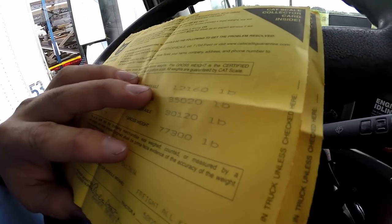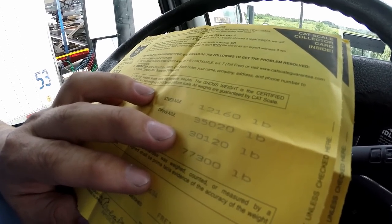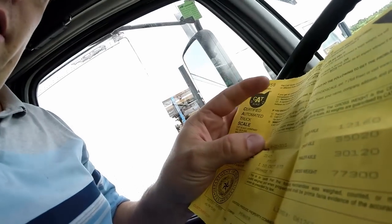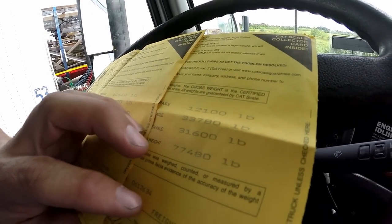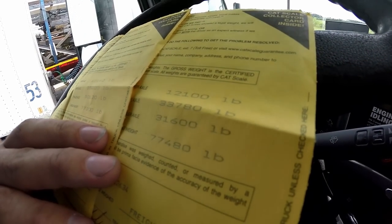Alrighty guys, we just finished getting loaded a little bit ago, and just down the road there's a Flying J with a scale. This is why we should always scale the load. Look at that, we are sitting at 35,020 pounds on the drive. That is a good reason why you should always scale it. I rescaled it, and I'm sitting at 33,780 pounds now. So that's what it was before, and that's what it is right now. We are back in business. Let's get out of here and head towards Winnipeg.